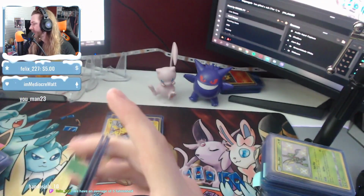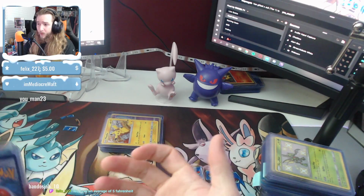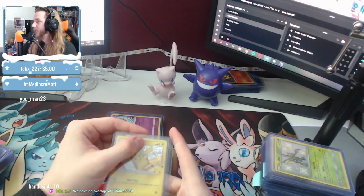We have an average of 5 Fahrenheit. That's only 10 degrees off, man. I think right now it's like 1 degree Fahrenheit. So, I mean, it's pretty similar.